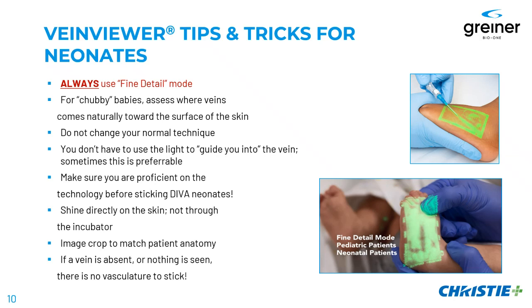So please, if you're going to start integrating this into your practice, do not wait for a month when you've never touched the device, you've never used it, and you've already stuck a baby a few times, and then you say, oh, let's go grab that VeinViewer that lady showed me a month ago. You're probably going to fail. And that's not because of the device, and it's not usually because of your technique. It's because you haven't used the technology.